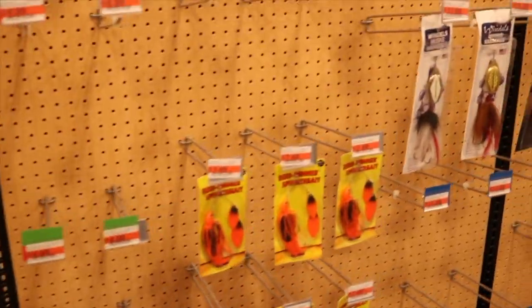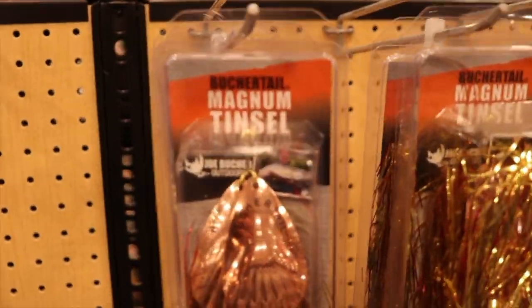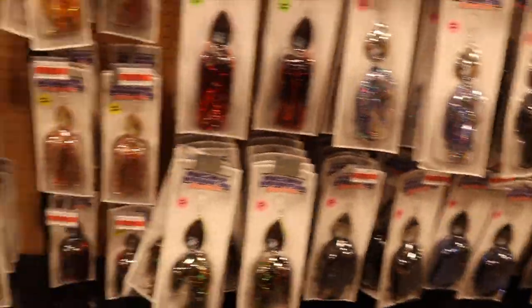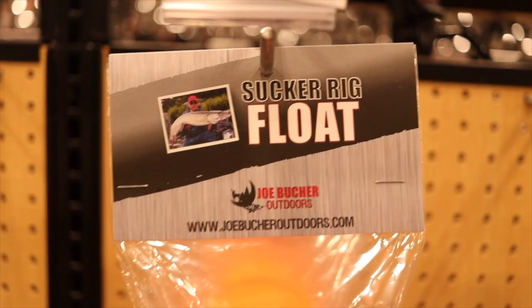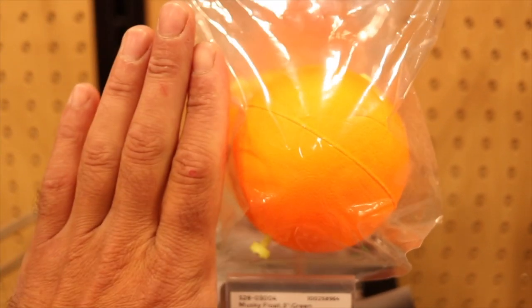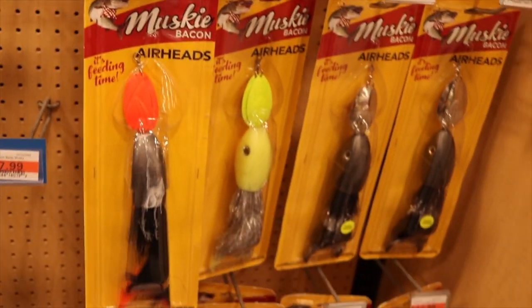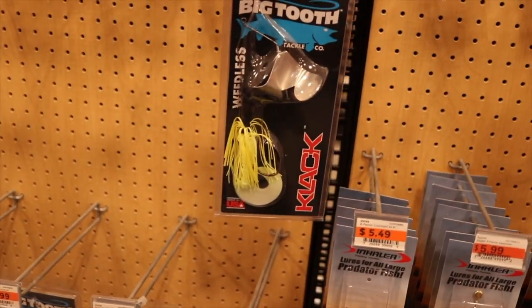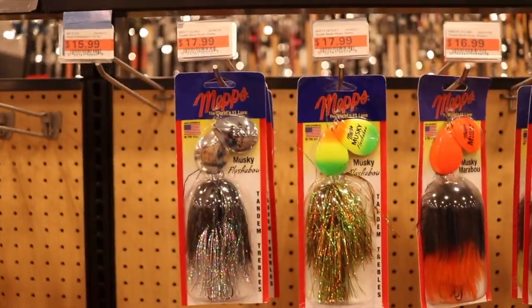See, here's some huge stuff. That's a spinnerbait for musky. That's crazy. These things are huge. Like, they're everywhere. That's a float. That's my hand. The place is super weedy that we're going to, so look at that big buzz bait. Big tooth. My god, part of me wants to get that. Guys, let me know in the comments below what you would have chosen.